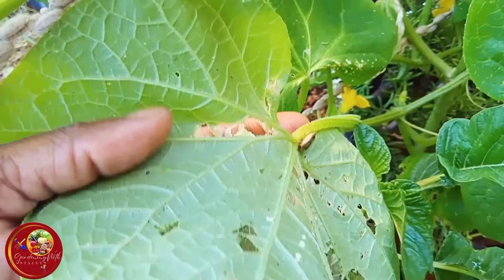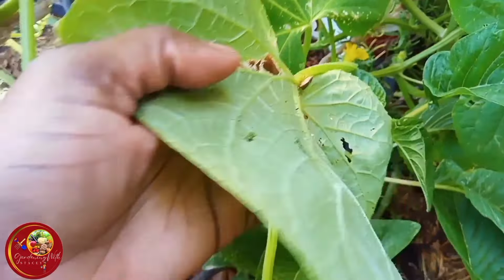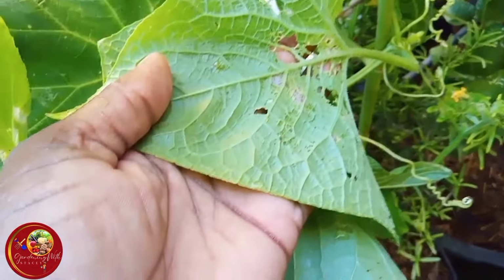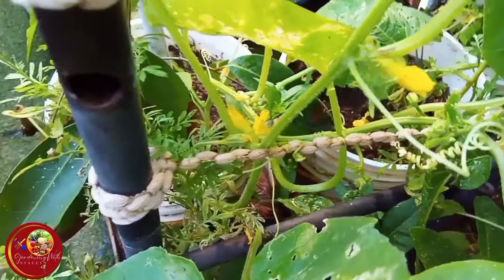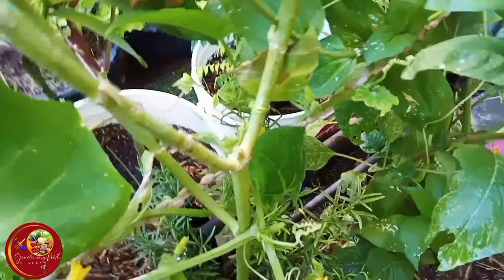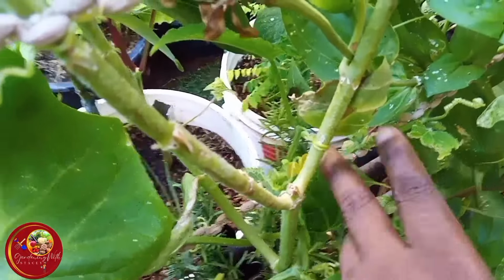Look at that stink bug. I'm going to get some hot water to skim them off in it as well. There are many more stink bugs on there. Look at that. But the worms, I'm telling you. See, I'm getting blooms. So soon I will have cucumbers. I saw a few little tiny ones. I hope the bees will come around to pollinate them for me.